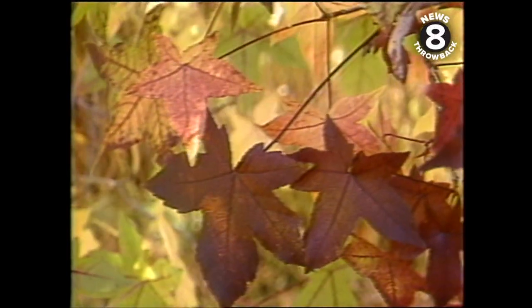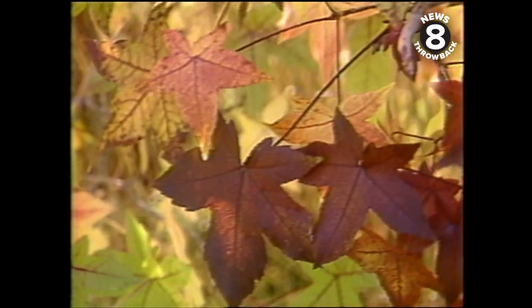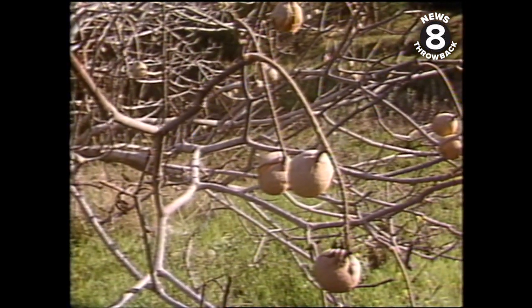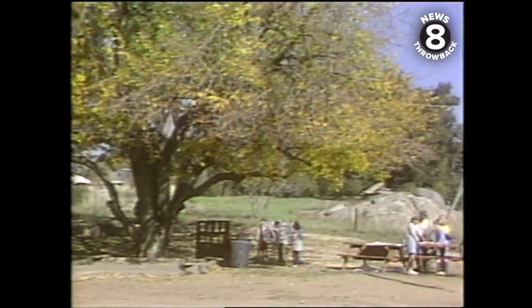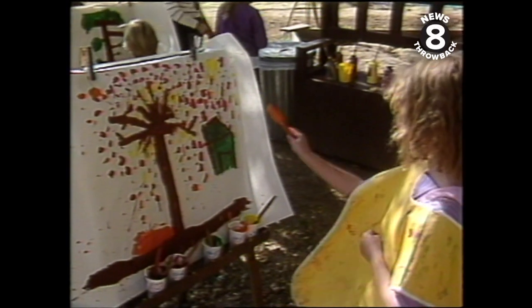Fall in the mountains has many looks, many shadings. There are colors that come to life and colors that die. But to see fall a little differently, we commissioned some young artists at the Spencer Valley School to give us their visions of fall. Some of the fall colors wound up in their hair, on their skirts and shoes, but a lot got on paper.